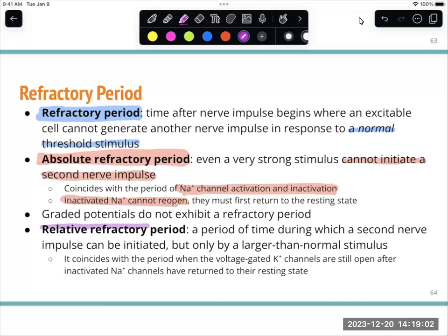Relative refractory. During this time, a second nerve impulse that is stronger than normal can generate an action potential. Why? We have potassium gates open, but those sodium channels have made it back to their resting state. Once those sodium channels are back to their resting state, that is when a new nerve impulse can be generated.